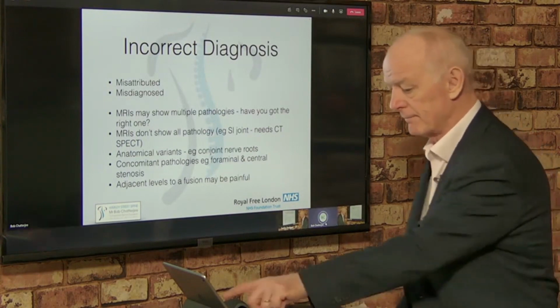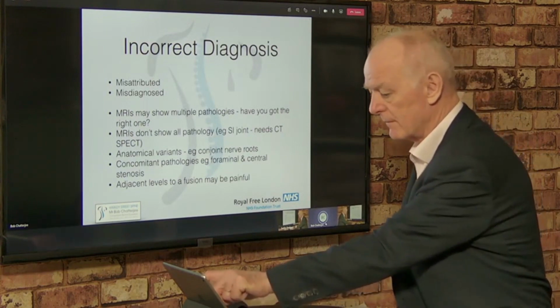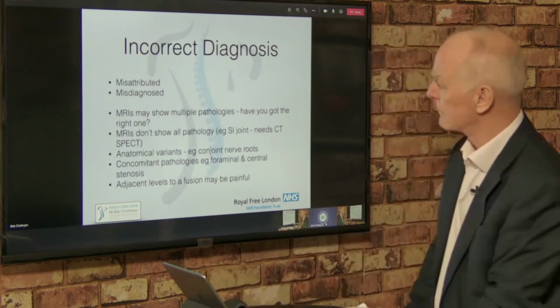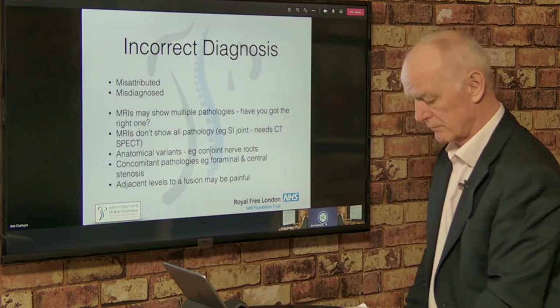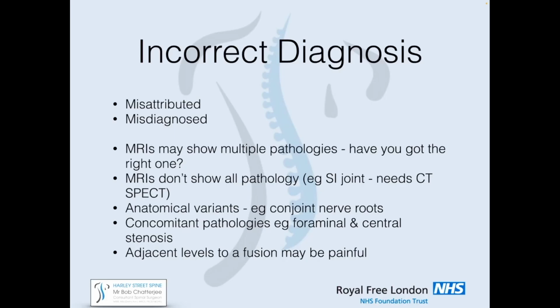So Tarlov cysts can. First of all, for those of you who don't know, a Tarlov cyst is what we call a perineural cyst. It's a cyst coming off the sheath of a nerve. Now they can be very, very large in size, and the thing with Tarlov cysts is that they are often asymptomatic, but they can be symptomatic.